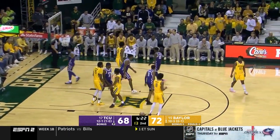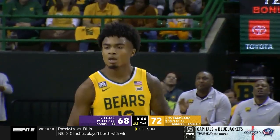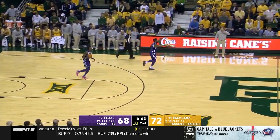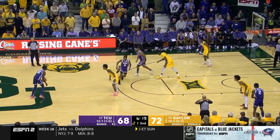Oh, and a traveling called on the freshman, Langston Love. Now, if you're Fran, that's turnover number 15 for Baylor. Well, Rich, if you're Jamie Dixon, go back to what brung you. Keep going high pick and roll and make the freshman with 4 fouls guard you. Here he comes.